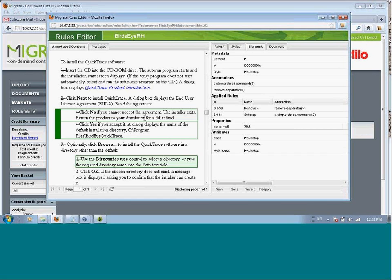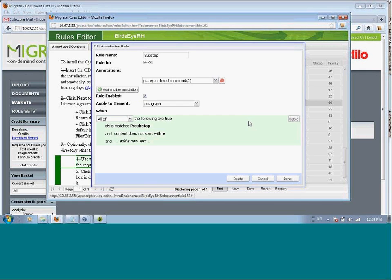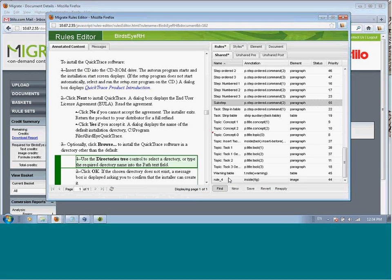That's where a simple element matching wouldn't have worked. So let's see what rule matched this one. So step, Rule 61. Oh, I missed, there we are. There we go, and the find button is still on, so it's matched it. And so if the style matches substep and the content does not start with a bullet, it's going to be a step ordered command level 2. So the system has to make that a substep if it's inside a step already. If it were not inside a step, it would become a step. If it's where steps or substeps are not allowed, it would become an ordered list item. An example of a little bit more complicated rule.